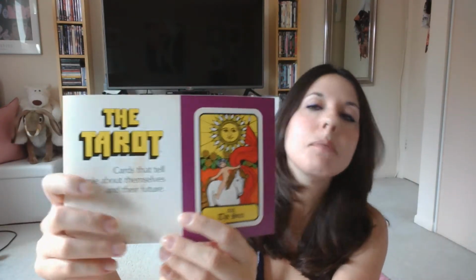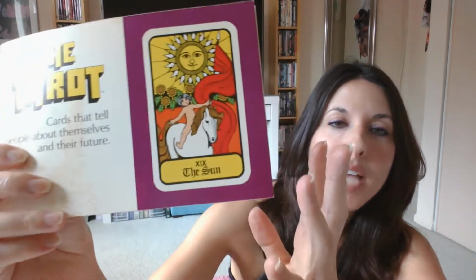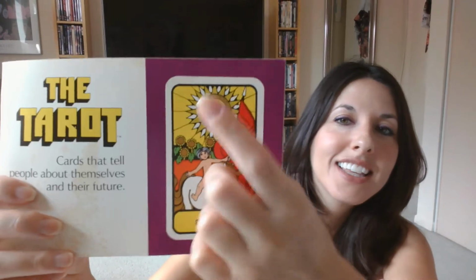I know it has a naked baby child, which I know most of us in the tarot community or who dabble in tarot aren't such a fan of, but I like that. Yeah, it kind of makes up for that. And I love it. It's so retro. It's from 1972 or 3? 1973, copyright, yeah. Rice Games Incorporated, New York City. New York, New York. Yeah. Hold on, I have to give it a sniff.